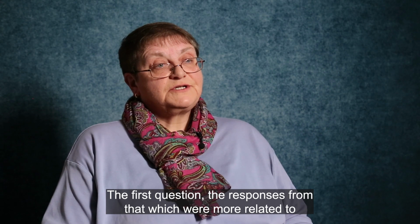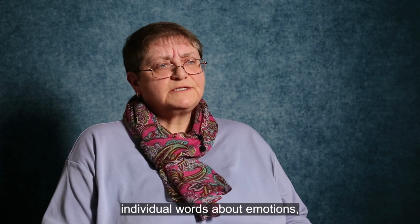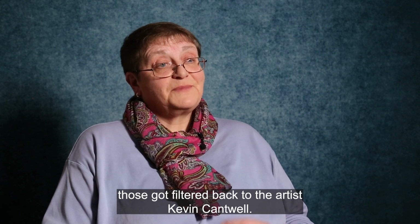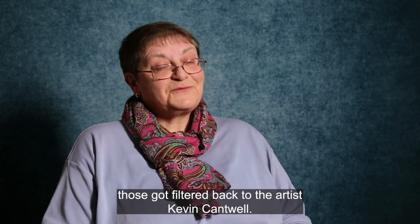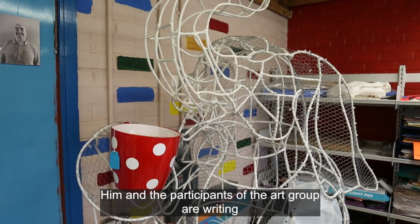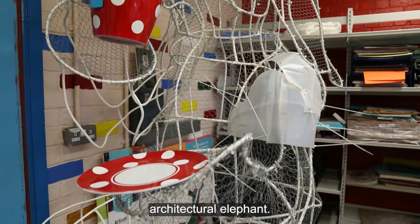The first question, the responses from that, which were more related to individual words, emotions, maybe dealing with your well-being or mental health, those get filtered back to the artist, Kevin Cantwell. Him and the participants of the art group are writing those different words on the skin of the big architectural elephant.